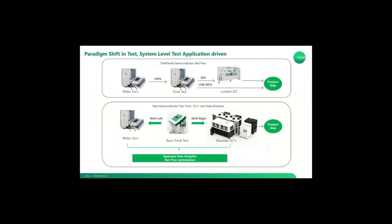If we look at it from a test flow perspective, the top is where we were a decade or so ago. People were doing sampling testing, and some people were adopting 100% system level test. To a certain extent, this is still happening, but more and more people have fully embraced and adopted system level test on 100% of their parts now. Some people still do statistical analysis based on small sample sizes, but more and more people are embracing system level tests.